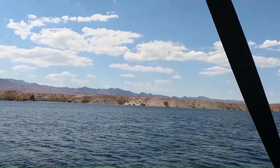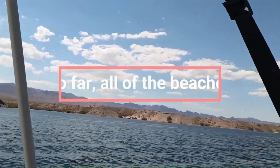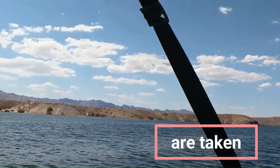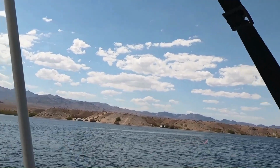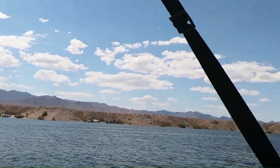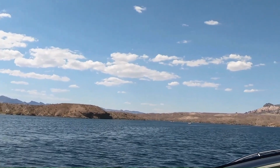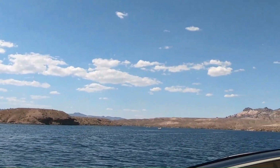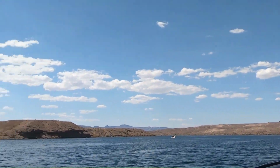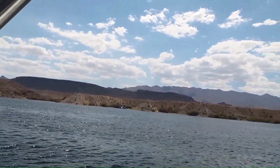This is Father's Day weekend, and all of the beaches so far are taken. So we're gonna have to drive further up the lake. We're heading northbound right now, but it's very busy out here. We got houseboats, big boats, small boats, party boats, pontoon boats, you name it. Everything's out here. So we are going to probably drive up about another 5 to 10 miles to another campsite to see if it's taken. Look at that, if you can see it. 2 houseboats in a cove.